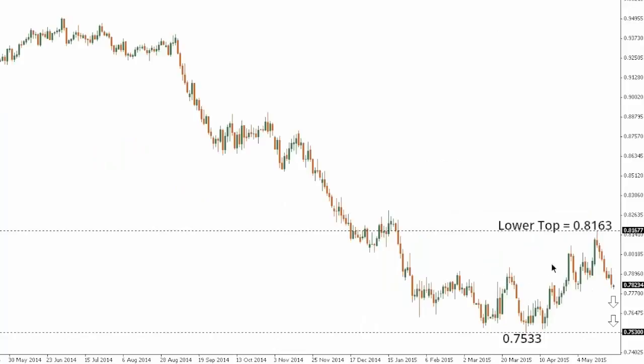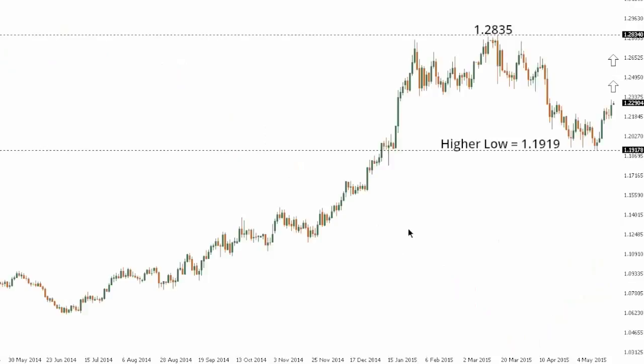Aussie dollar. So Aussie put in a recent lower top, potentially at 81.63, with the market now poised for a fresh bearish resumption down towards those recent lows that we saw at 75.33, with a break below to open the next major downside extension towards the 70 area further down. At this point, any rally should be very well capped in the 80 area, while only back above 81.63 would compromise the bearish outlook.